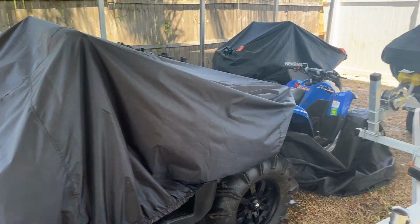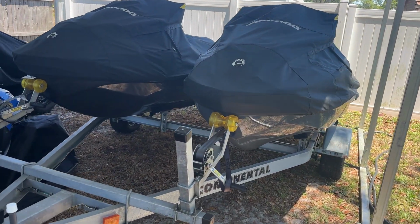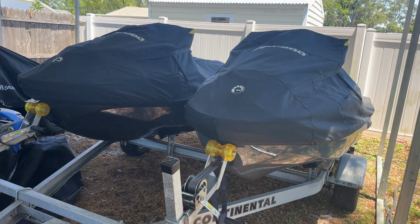The other thing that I tow is, of course, my tandem jet skis, Sea-Doos. These are the GTX models, 170 and 230. The issue that I had with the ATV trailer, and the jet skis, was on the last trip I took, when I went up to Georgia and towed them.